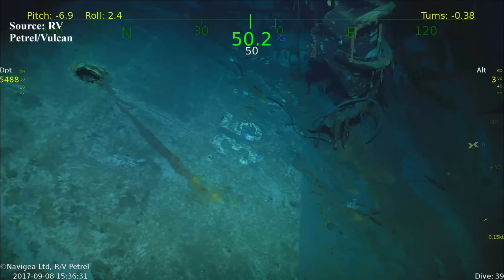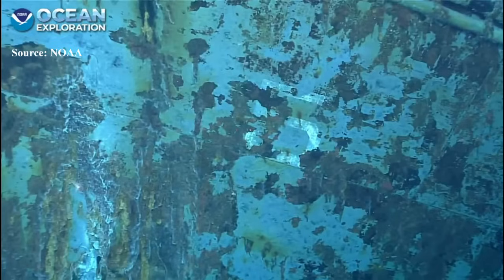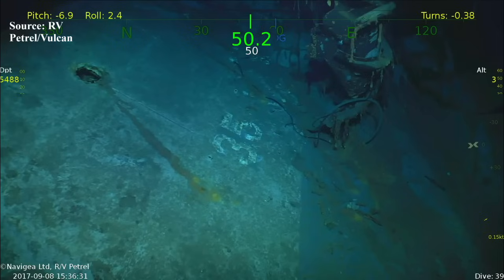For comparison, here's Yorktown's number from the NOAA survey. As for Indianapolis, there's even a clear dividing line between the paint right below the 35. Although just behind there, we reach the area where the metal was torn apart. The video doesn't show that area in detail, but even this bit here shows a good idea of how bad it is. That said, this is the end of the bow pictures.